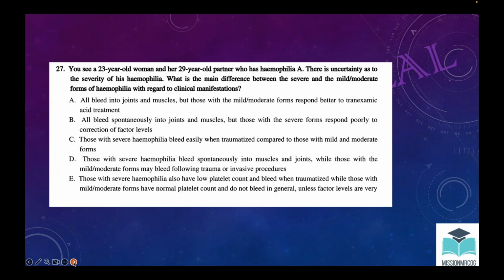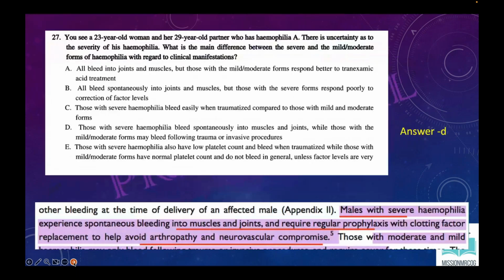Is it D option? Yes. So males with severe hemophilia will have bleeding in the muscles and the joints, and they require regular prophylaxis with a clotting replacement to avoid arthropathy and neurovascular compromise. So D is the answer, because there is a risk of spontaneous bleeding to the muscle and joints. That is severe.